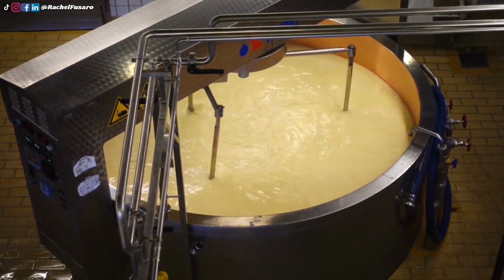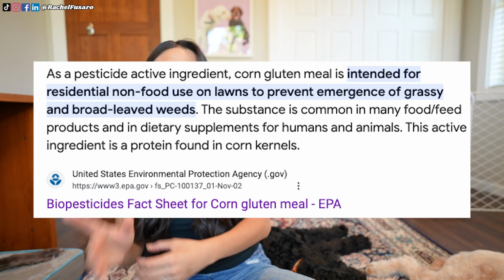And this riles me up so much because corn gluten meal is also very inexpensive to produce, which, by the way, corn gluten meal is a registered biopesticide according to the EPA.